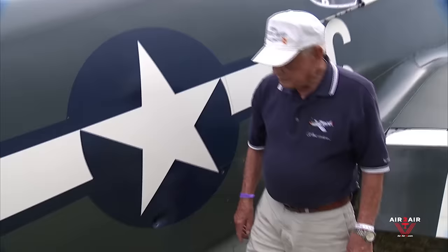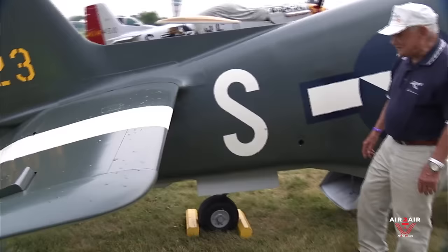This is a tie down hole that goes through there. Just make sure that the airplane isn't tied down. Come around here, leading edge.